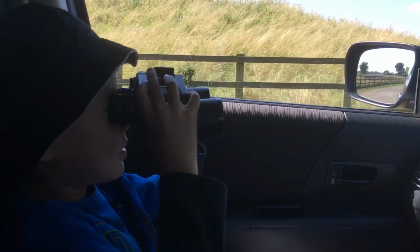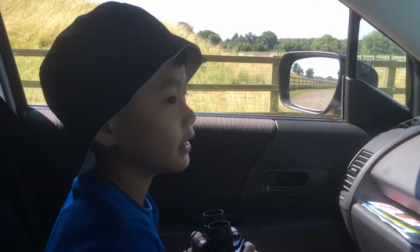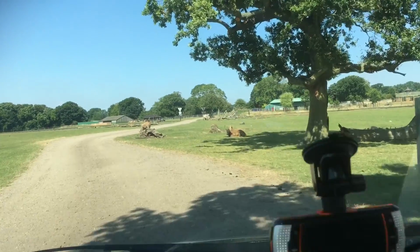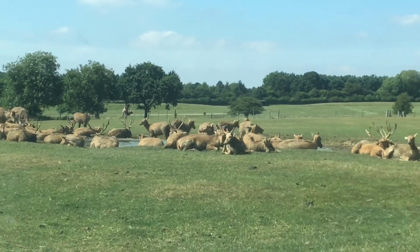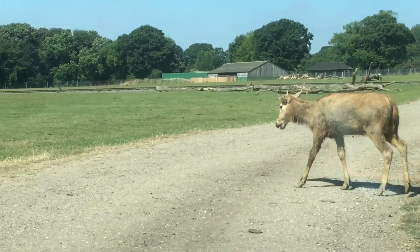What can you see? I can see origins. Whoa, this is the deer. Look, they go hunting. Stop, Daddy. Daddy, drive. Oh my god, one of them just walked across.